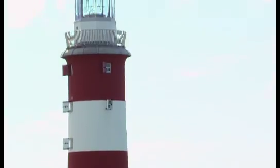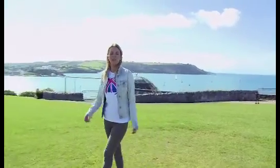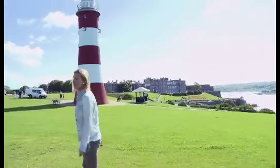This beautiful lighthouse was originally built out at sea. It was then replaced by another lighthouse and brought back here to the Hoe and reconstructed brick by brick. It's now open to the public and I'm going to get inside and have a look.